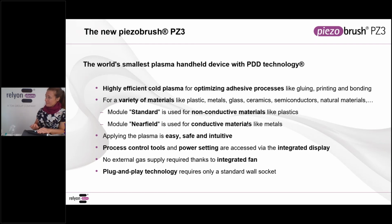So one question is, is overtreatment of the surface possible? Yes, it is, but we have to differentiate between thermal overtreatment. Here in Regensburg, we also have a high power system where we oftentimes see overtreatment thermally. This is not possible with the piezo brush. However, we're working with very active gas molecules, not only the ozone, but others that are much more active.